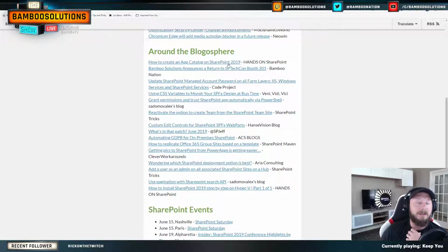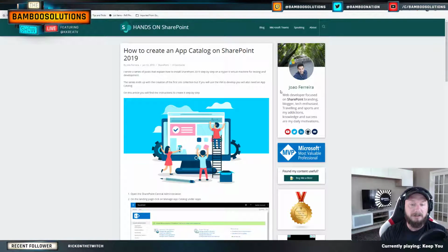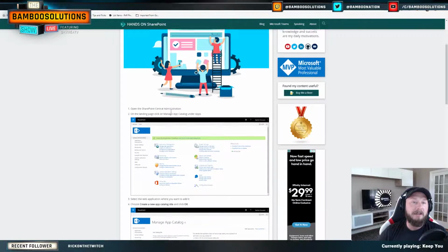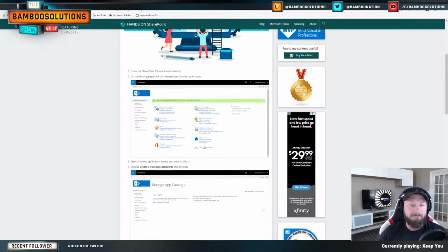How to create an app catalog in SharePoint 2019. So if you haven't had a need to do that yet, it's probably because you haven't had to deploy any of the new SharePoint Framework-based solutions. The app catalog is the deployment process, or the method, I guess the administration side of how you deploy these packages that provide new SharePoint Framework-based solutions. So here's a good article on how to provision an app catalog in your environment. I think this is an example on SharePoint 2019. So you just go to Central Admin, you create a new app catalog site. Pretty straightforward.